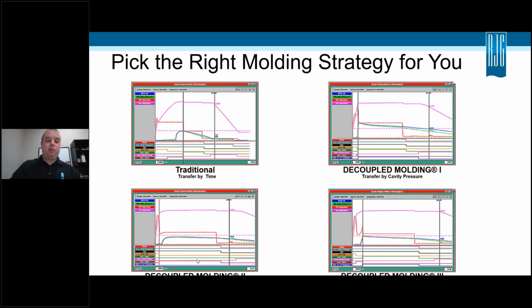So decoupled molding 2, we talked about today, we're minimizing for sure the effect of viscosity during 95–98% full of part. That's pretty good. But we still have to switch to pack and hold, and that's where we're going to get variation. Decoupled 3 is going to reduce even more of that variation because now we're going to fill the cavity and pack it out until we hit the right amount of cavity pressure. Then the sensor tells the EDART, which tells the machine, okay, we got enough pressure, now switch over to pack and hold. So it's just a way that we can reduce a little more variation.